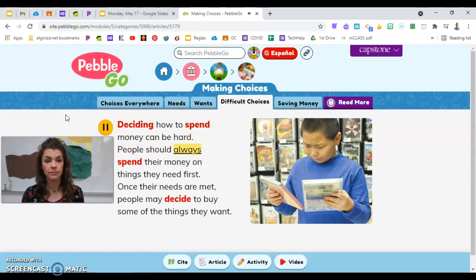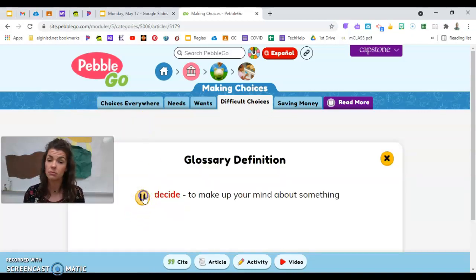People should always spend their money on things they need first. Once their needs are met, people may decide to buy some of the things they want. Look at this boy. You see it on his face. Is it easy to make decisions? No, it can be hard deciding.